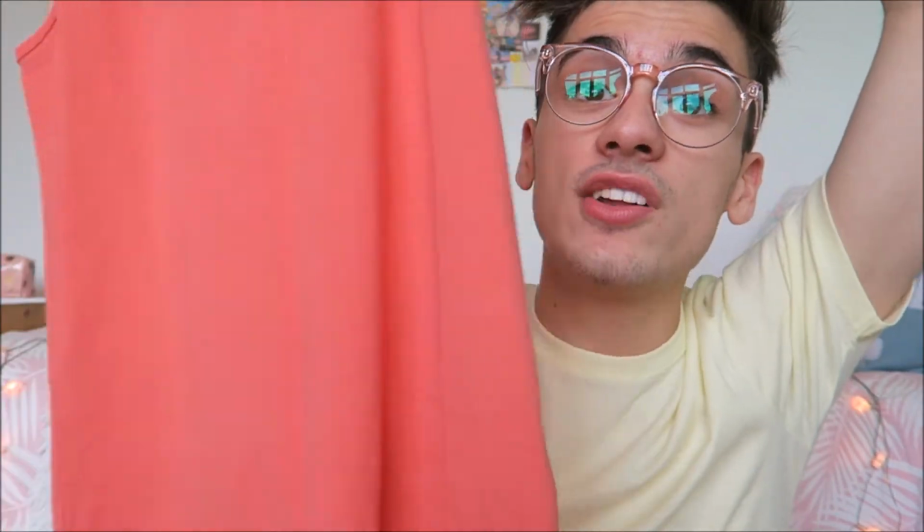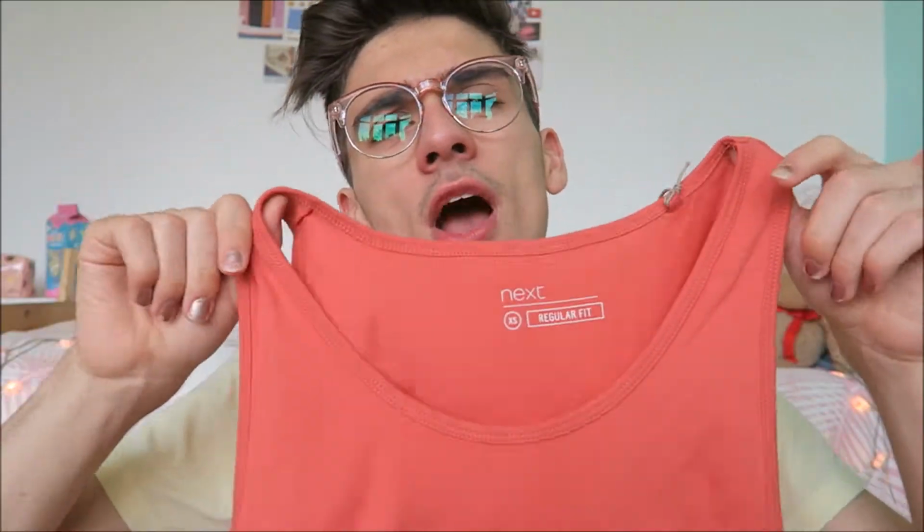Then I also got myself a vest because I needed some vests for my holiday. So I got this one, which is pretty much a very similar color to the last one. It looks a lot redder on camera, but it's like a carroty orangey red color, but I love it so much and it fits so nicely. And this was only £6, which again is a really good deal. Next, you are hanging out with the deals.